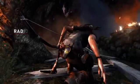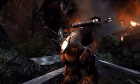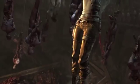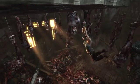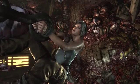You'll even see things like the radio that is strapped to her back, the pistol in her holster, and more importantly, one of the key pieces of equipment, her climbing axe, swinging naturally as she runs around or climbs or hangs from various areas. It adds that nice subtle nuance that when people see it, it just makes the world feel more realistic. It makes her feel more grounded and cohesive rather than props that are just stuck to her. This gear is actually tied to her in a realistic way.